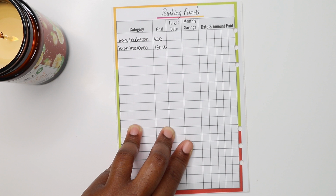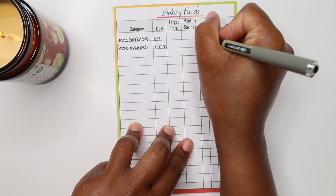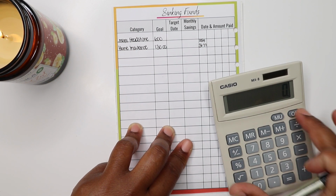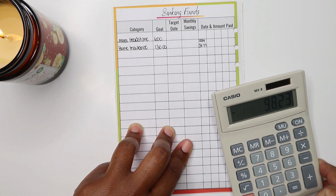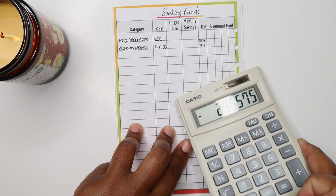But I can guarantee you that I have set some money aside that I budgeted for the home insurance. So that was $31.77, and that's on the 25th of the 9th. So if I take 31.77 from 130, that leaves us with 98.23. And if I do that over 4 months, it's going to be around $24.55.